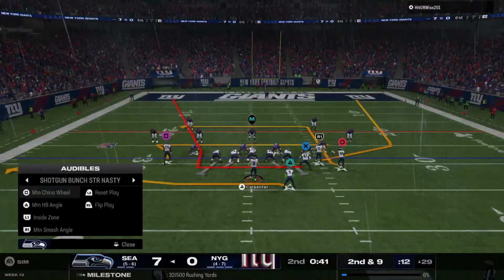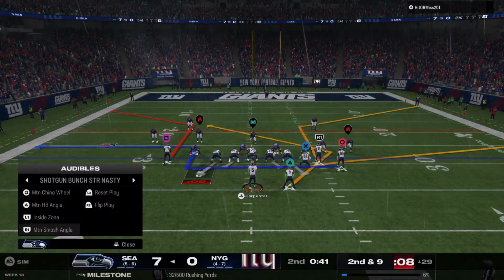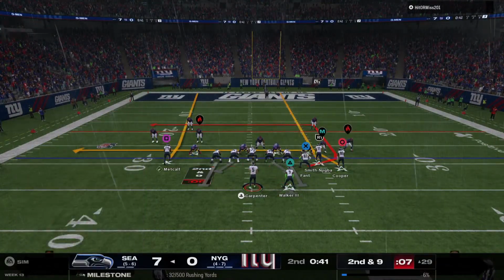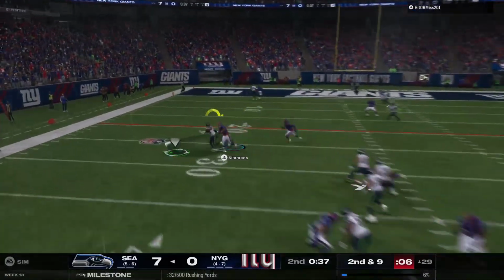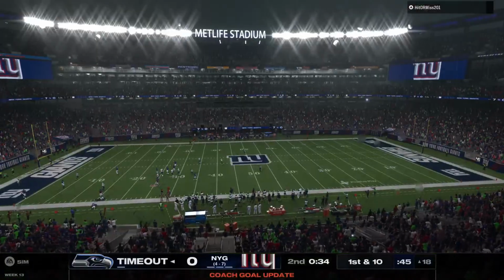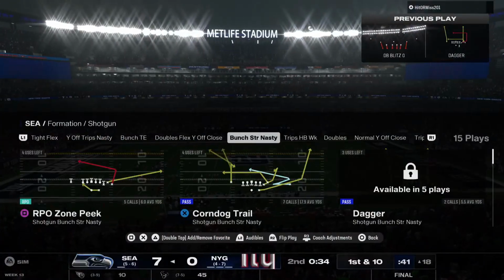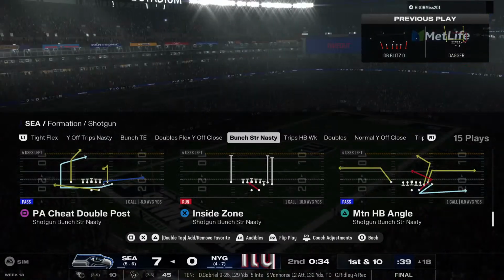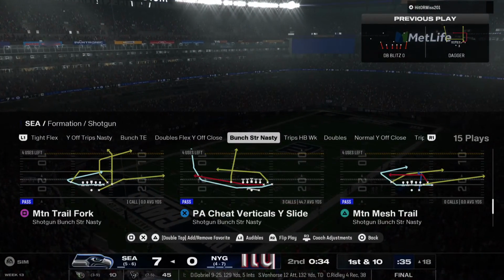Here's a 2nd and 9 now from the 29. Operating from the gun. Carpenter. To the left side and complete for Amari Cooper. And inside the 20 before he's brought down. Now the Seahawks call the second of their 3 timeouts as the clock will stop with 34 seconds to go before halftime.